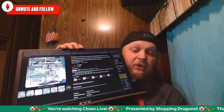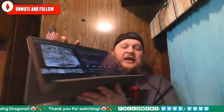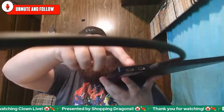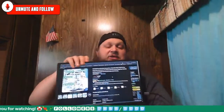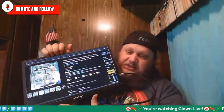Now, the KYY monitor, this one is a 1080p resolution and a 15.6-inch screen size. I've got to hold this more carefully, okay? We're going to take the protective cover off momentarily so that it doesn't slip out of my hands. All right, so the KYY monitor, what does it have? Well, it has two USB-C ports, as well as a mini HDMI input. All of these are individual inputs that can be selected, so you can have multiple devices connected to your KYY monitor at all times. Now, the monitor is not a touchscreen, okay?